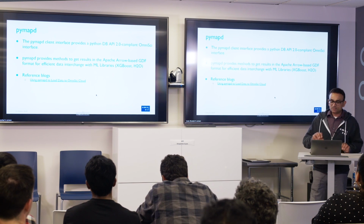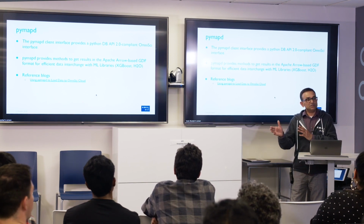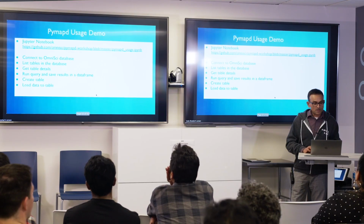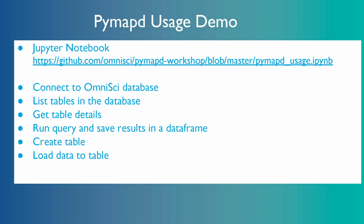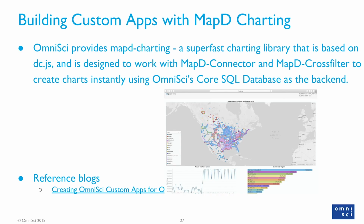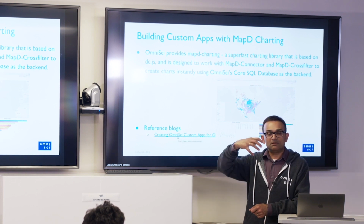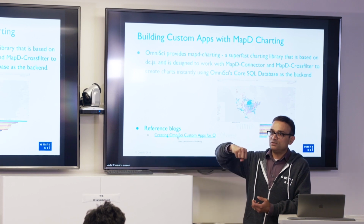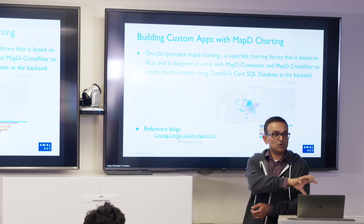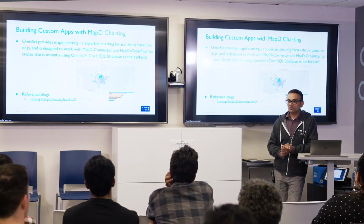And I uploaded this deck on SpeakerDeck, so there are links to different blogs that can lead you to the GitHubs for the code. Again, this is PyMapD, and this talks about the Rapids. And finally, I also want to let you know that there is a MapD charting API. Again, open source, and there's a blog that will point you to how to use it. That way, you can still make use of the OmniSci database and the rendering engine, but you can embed those choropleths or line maps in your own dashboard. So you could create your own HTML and embed those.